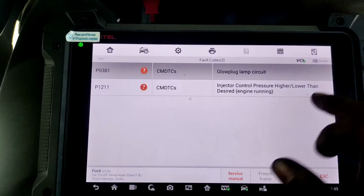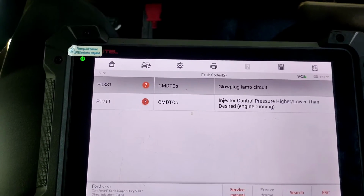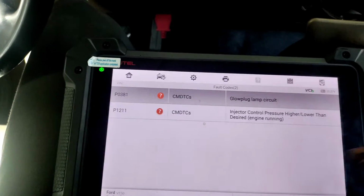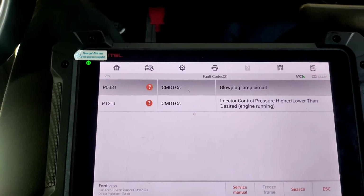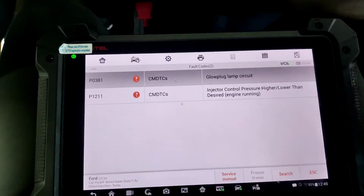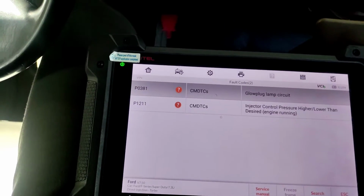Injector control pressure higher, lower than desired. And again, I'm no diesel guy, so this is kind of out of my league, but I'm going to take it on a test drive because it definitely idles a lot better. I'm just going to see if it has some restored power and go from there. If anything happens, I'll definitely update. This is just definitely my trial and error here.